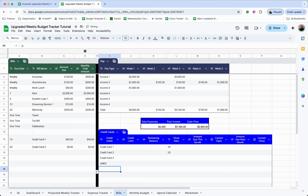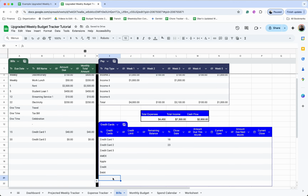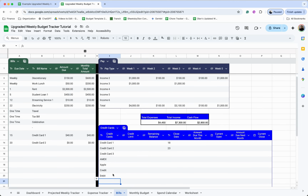So I'm going to put Amex and I'm going to put Apple. And then once again, don't forget to put credit and debit. And even though we don't need this necessarily for this table, we need it because we want to make sure that we have that in the drop-down list for the expense tracker. All right, so under credit limit, you're going to put the credit limit that you currently have. So let's say that one card for credit card number one is $1,400 credit limit. Let's say you have a $10,000 credit limit for card two and a $5,000 credit limit for card three.